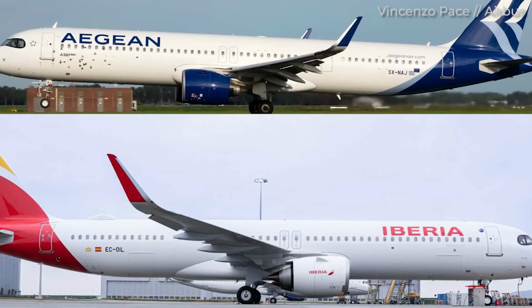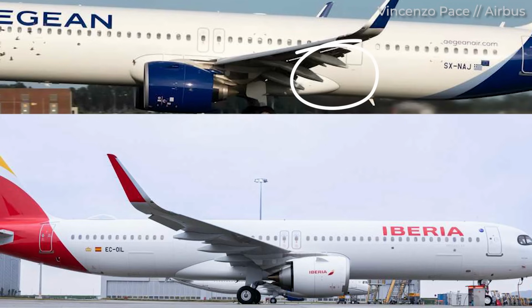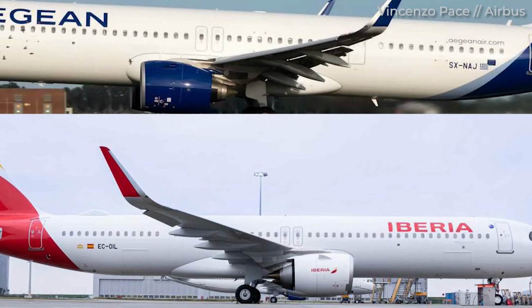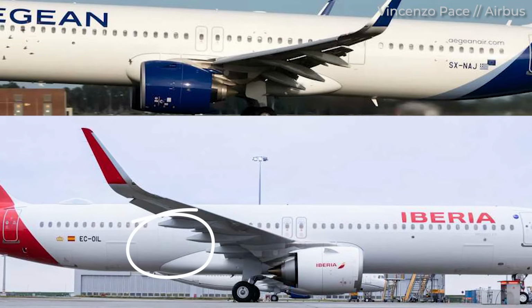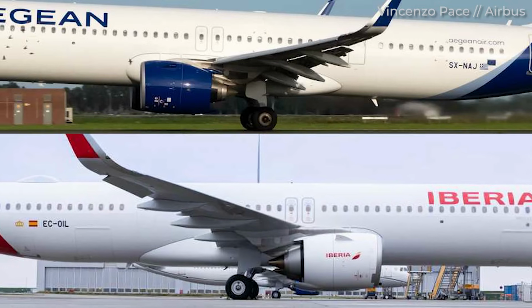Indeed, if you look very closely at a standard Airbus A321neo, you will see that the underwing fairings stop short of the emergency exit behind the wing. In order to reroute certain systems around the tank in the XLR, this fairing actually extends under the same emergency exit. You can see the difference when you look closely at this Aegean Airlines A321neo and an Iberia A321XLR.